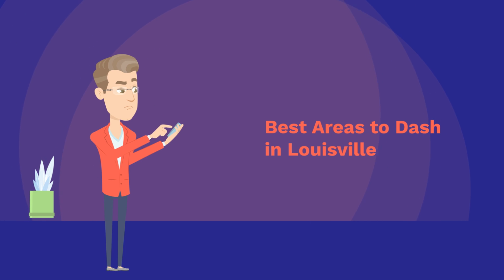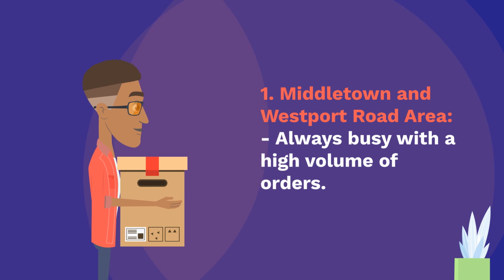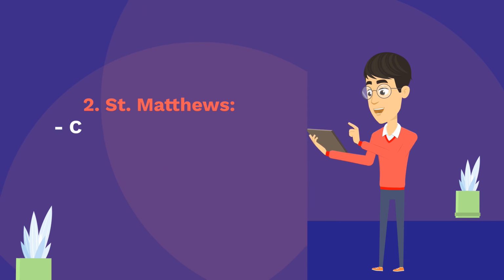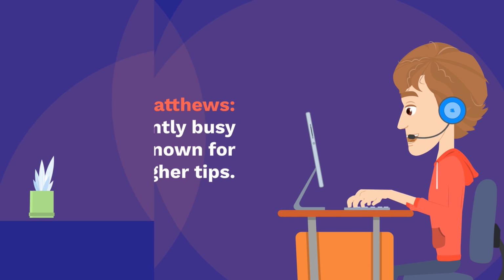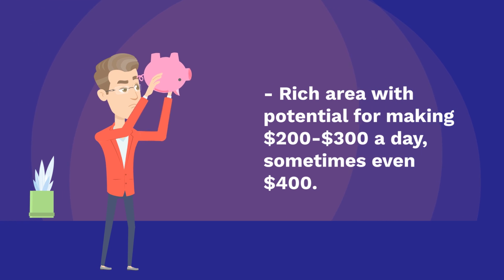Best areas to dash in Louisville. 1. Middletown and Westport Road area. Always busy with a high volume of orders. Great for consistent work and decent tips. 2. St. Matthews. Consistently busy and known for higher tips. Rich area with potential for making $200 to $300 a day, sometimes even $400.